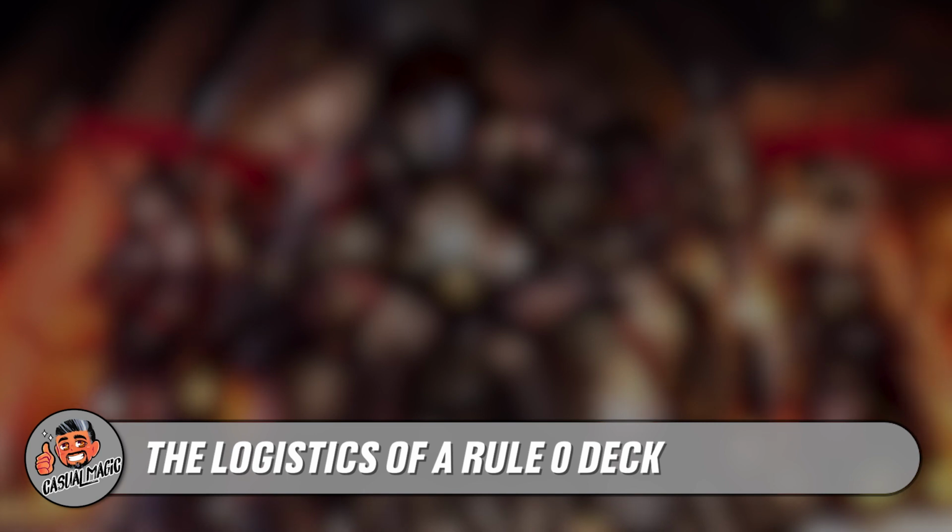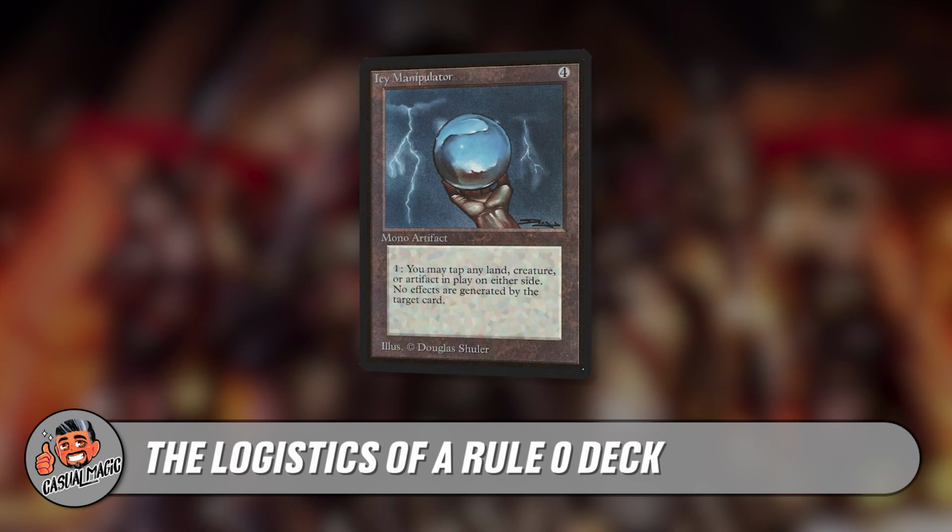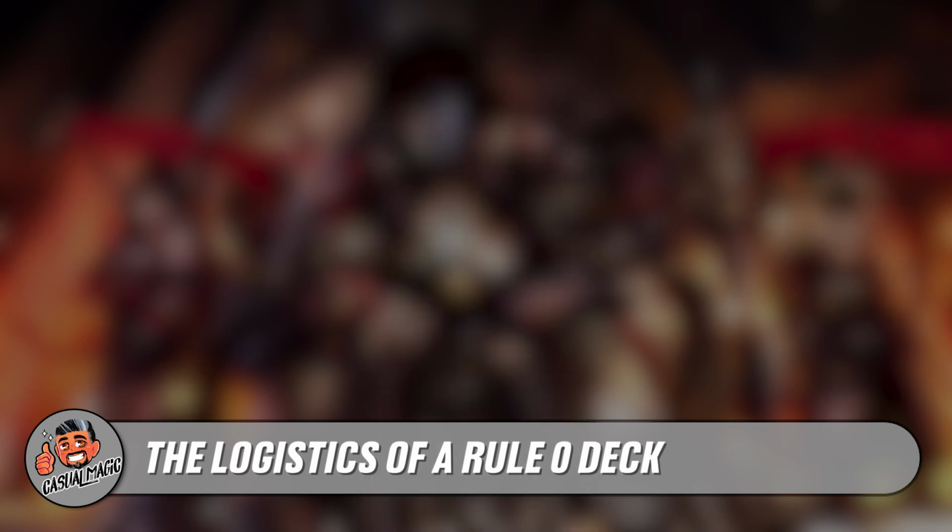playing this. If somebody comes up to you and they're like, "Yo, you know what? I've got my icy manipulator deck," and you're like, "That's neat, but I'm not here for that." Nothing wrong with that. Not at all.